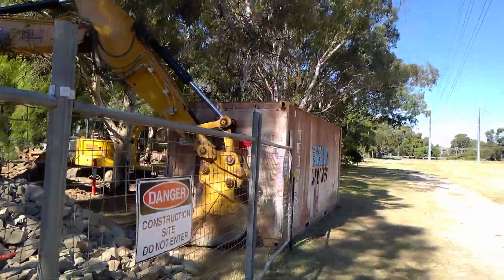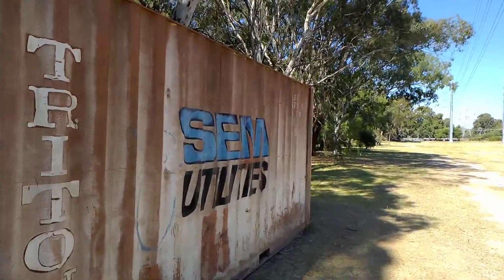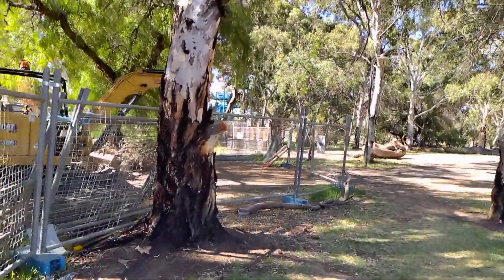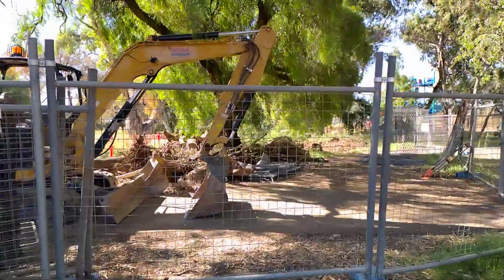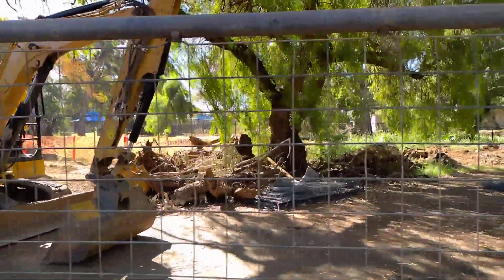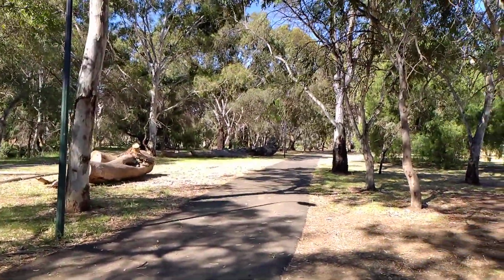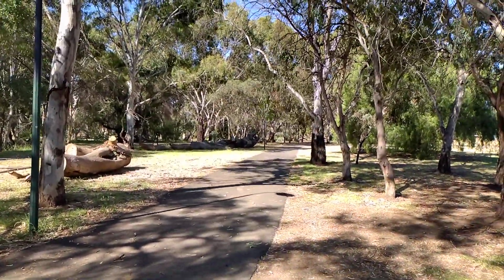Some of you might be wondering what happened to the tree. Well, some of it's still there, some of the smaller branches, but the rest of it has been laid out down here, and we'll go and have a look at that now.